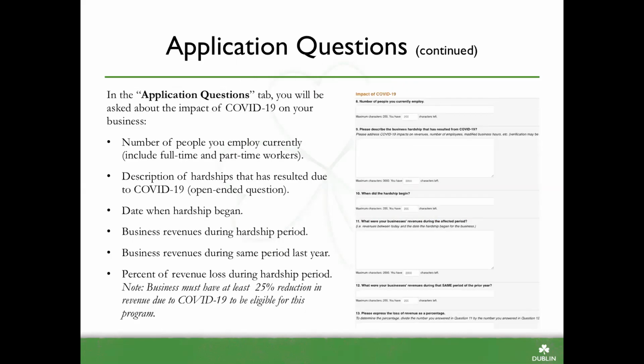In the next portion of the Applications tab, you'll be asked about the impact of COVID-19 on your business. This includes the number of people you currently employ as of May 2020, and still include full-time and part-time workers in that number. You'll be asked an open-ended question to describe the hardship that your business has felt resulting from COVID-19. And you'll also be asked when the hardship began for your business. This date may be the date that the Alameda County shelter in place went into effect, or it may be a different date depending on your situation.